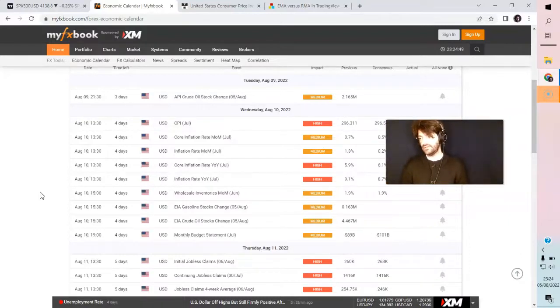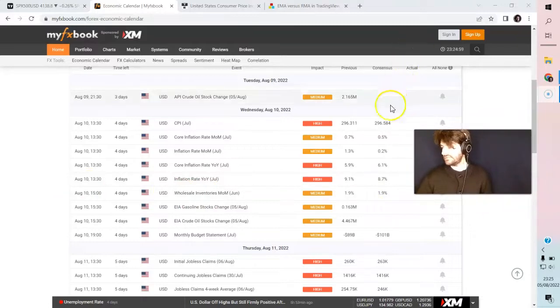And the core consumer price index is very important, especially the core inflation. Looking at the numbers here, the consensus for core inflation year on year is 6.1, previously 5.9. Okay, consensus 6. So there's an expectation of it going up. In terms of the CPI, not the core inflation, but the actual inflation rate, consensus is that it's going down to 8.7 from a previous 9.1. So the consensus on the inflation rate, as opposed to the core, is that it's coming down.